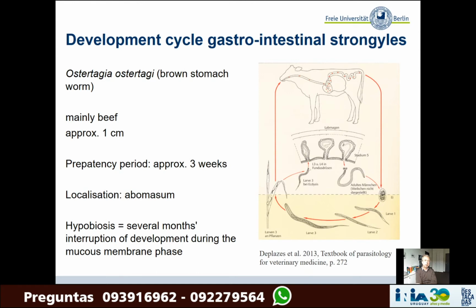Just to repeat the life cycle, I brought you here a picture of the life cycle of Ostertagia. Ostertagia is the most important gastrointestinal parasite, at least in Germany. It has a rather high pathogenicity. It occurs mainly in beef. It's small, just 1 centimeter.